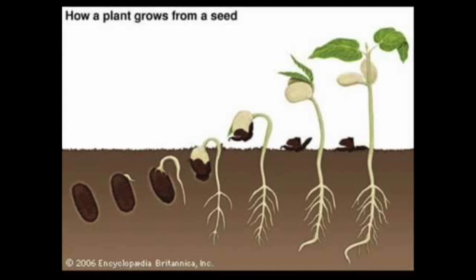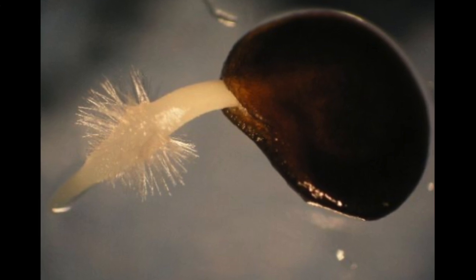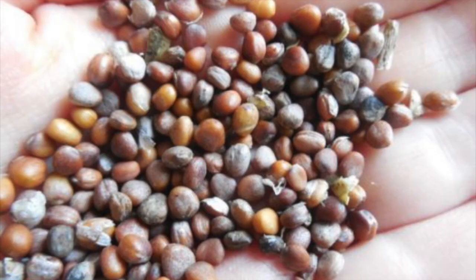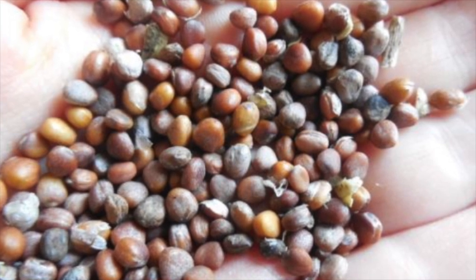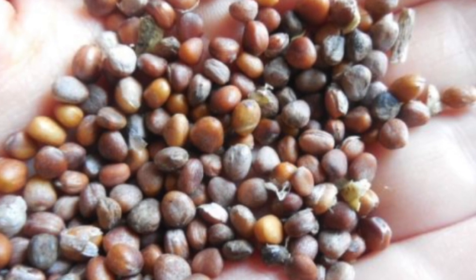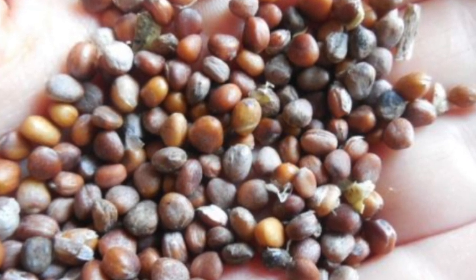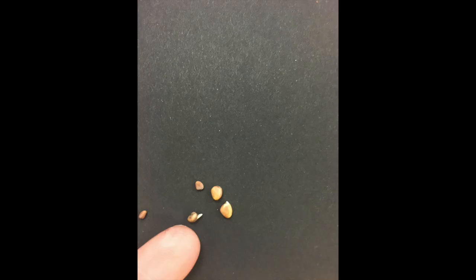A plant begins as a seed. Then the seed will germinate. That's when a little shoot sprouts out of the pod. The seed begins hard but will soften with water, and then the little shoot will sprout out. This is a germinating seed. That means it is causing a little bit of growth out of that little seed.